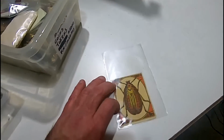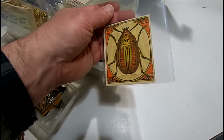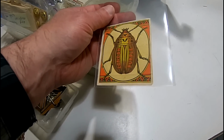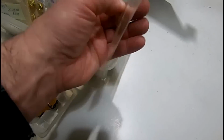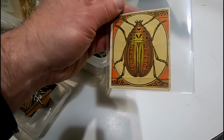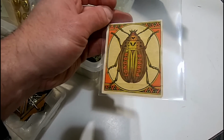Here's another really interesting item, and I'm not 100% sure what the product is, what London Purple is. I'm assuming it's some sort of bluing or maybe a blackening shoe polish or something along that line. This is a chunk of a label. This isn't even the whole label, just part of it. So somebody just trimmed out the bug itself. It's a very interesting piece.